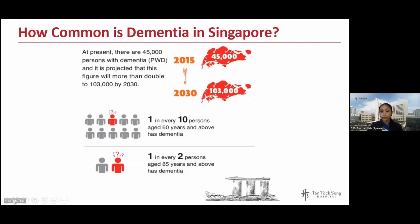Moving forward, I'll be sharing with you some statistics of how common dementia is in Singapore. 1 in every 10 persons aged 60 years and above has dementia in Singapore, and 1 in every 2 persons aged 85 years and above has dementia. At present, there are about 45,000 persons with dementia, and this figure is projected to double in the future. So dementia is actually quite common in Singapore.